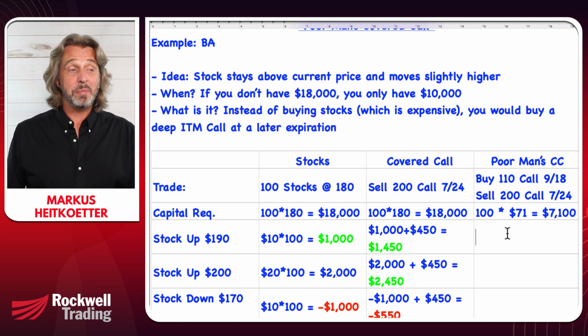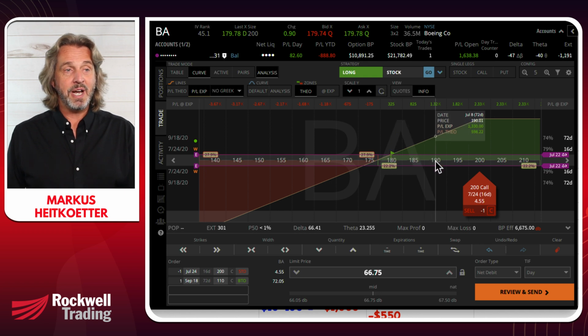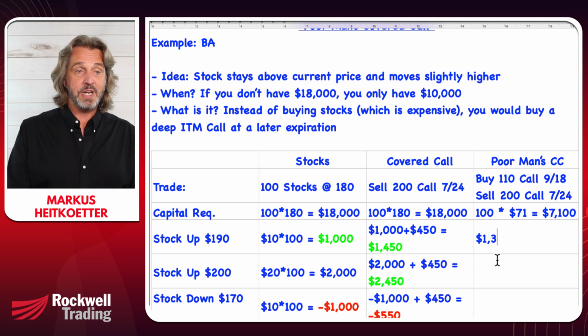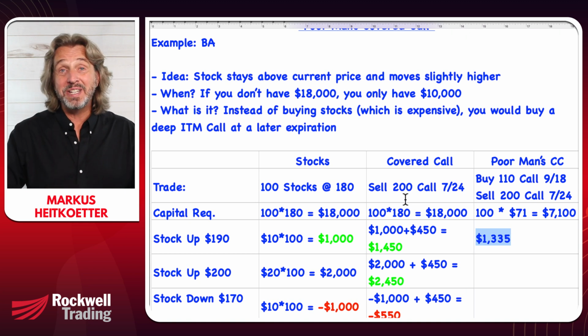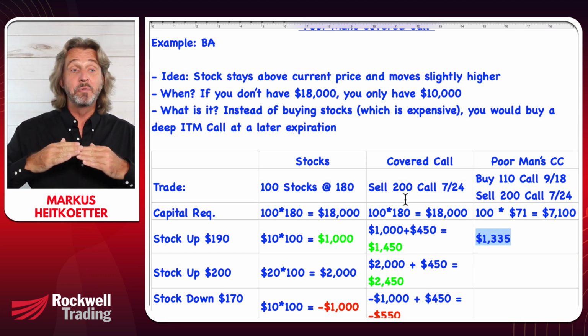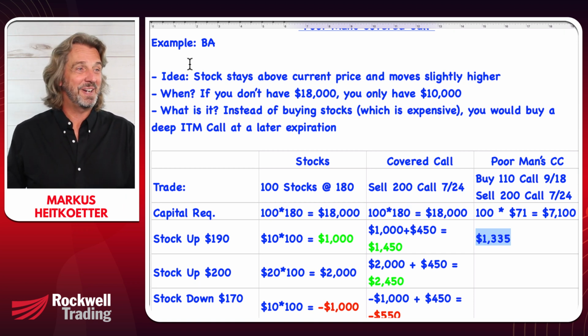So now let's see what happens if the stock goes up from 180 to 190. And this is where we're going to our risk graph. And we see if it goes from 180 to 190 right here, you see that now we would make $1,335. So let's write this down here. We make $1,335. As you can see, this is slightly less than the $1,450 that we would make with a covered call. Why? Because again, the option has a delta of 0.95, so it only moves 95% of the stock. So if the stock moves $10, the option would only be worth $9.50 more. Is this making sense? Okay, good.